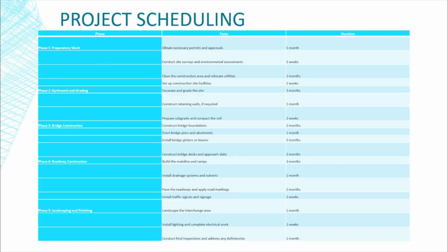Phase 3. Bridge construction. Task: construct bridge foundations. Duration: 2 months. Erect bridge piers and abutments. 1 month. Install bridge girders or beams. 2 months. Construct bridge decks and approach slabs. 2 months.